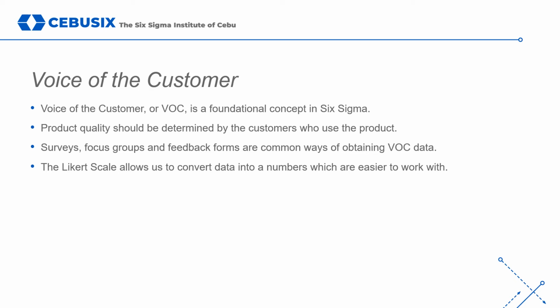For specific feedback, you have to ask specific questions. This is especially true if you are seeking additional information or clarification of general feedback. When designing your own voice of the customer tool, keep in mind how you intend to use the information gained. If you want to input the data into statistical analysis software to test hypotheses or create visual charts, then you need to ask questions using the Likert scale.